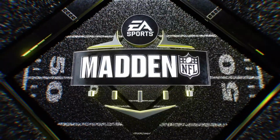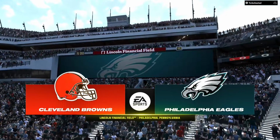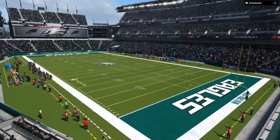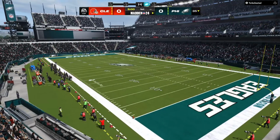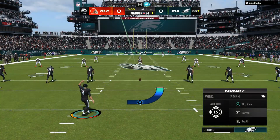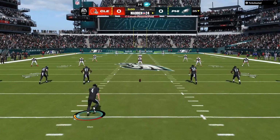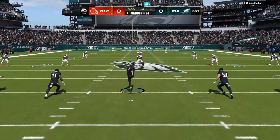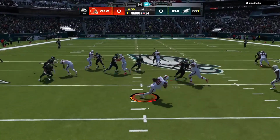We're at the home of the Super Bowl 52 champions, Lincoln Financial Field in Philadelphia, PA. Coming up, we've got what should prove to be a good one, as it'll be the Cleveland Browns taking on the Philadelphia Eagles. Here's the kicker, Jake Elliott, ready to get this one started. And off we go from Lincoln Financial Field.